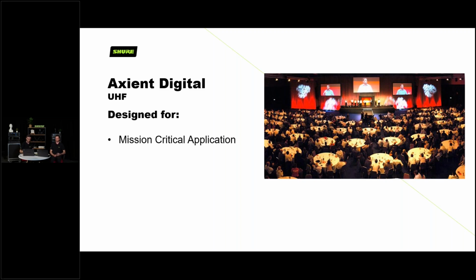So designed for, as we mentioned, mission critical applications. And of all of the systems, it has the widest tuning bandwidth. I'm just going to cover that in a second, what that actually means.